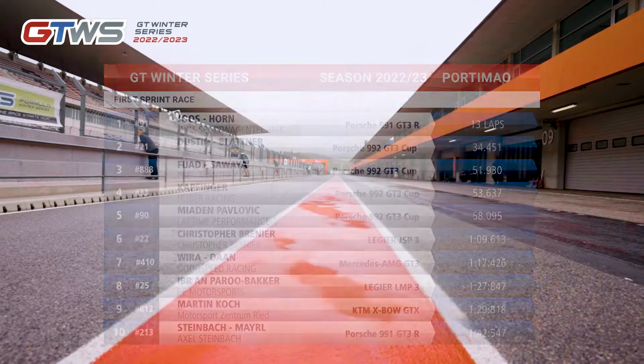It was relatively clean, so that I can't complain about. But next race, we're going to push a lot harder. So it's going to be good fun.